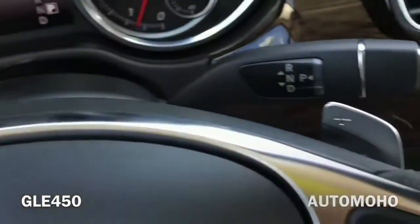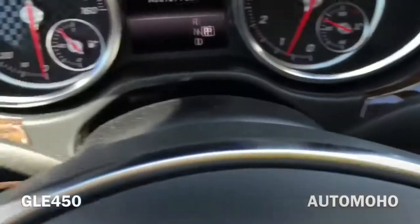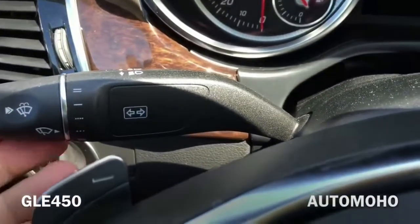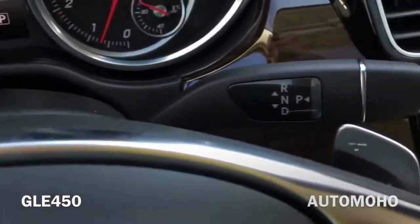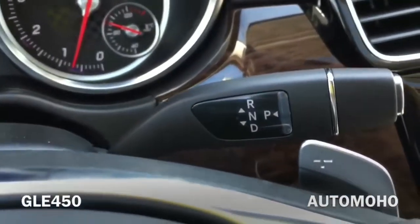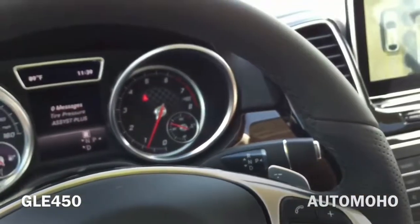Behind the steering wheel you have the up and down paddle shifters, so you can put it in manual mode for a more aggressive ride. To the left you have the windshield wiper control and the turn signal light control. To the right you have the gearbox lever. Just push it up for reverse.